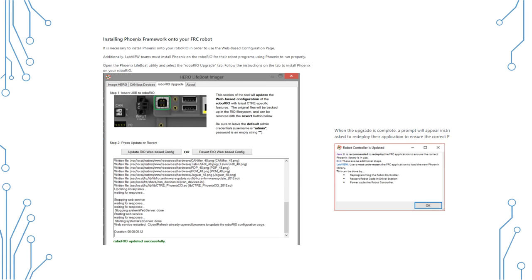After you install the Phoenix framework, it is minimally beneficial and maximally required if you're using LabVIEW to run the RoboRIO upgrader. And it is a feature of a program we provide called Hero Lifeboat, which we introduced in FRC last season. The reason why it's important is because minimally it installs the web dash, which is the web interface in the RoboRIO for setting your IDs, field upgrading your devices, running the self-test, changing the descriptions, which is helpful for quickly identifying what devices are for what subsystem.